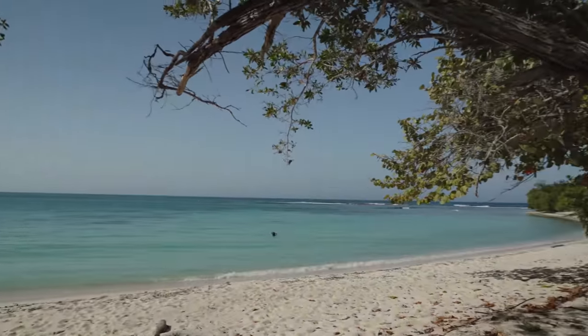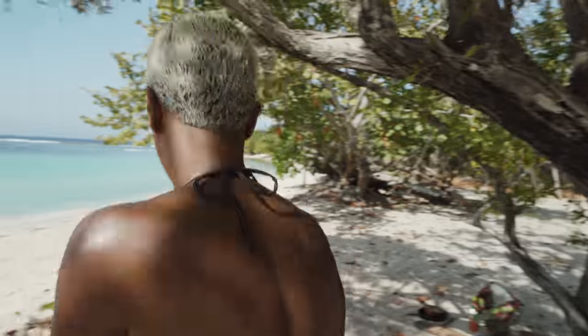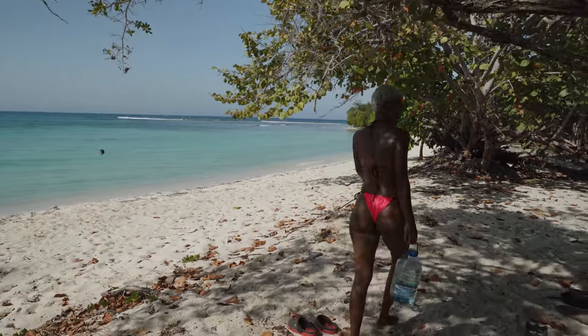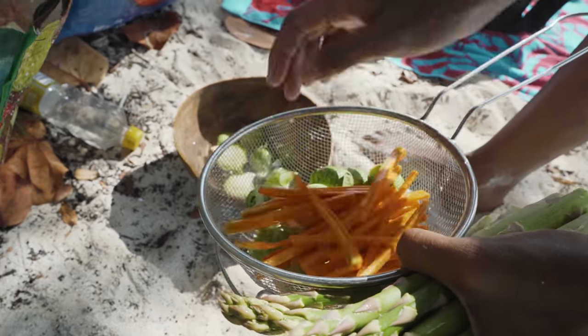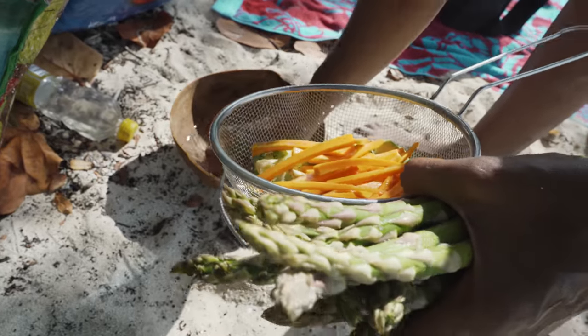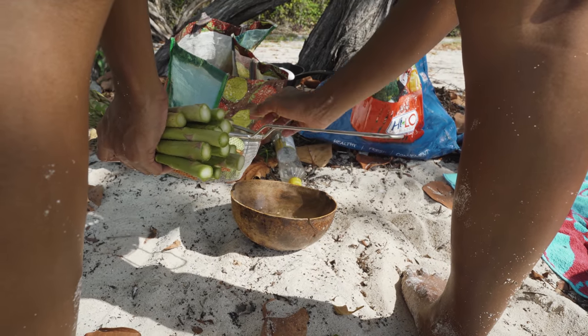What is it in the water? Just the veggies. Oh, yeah. Okay. Cool. That's actually smart, cleaning the strainer for it to dry off. Mm-hmm. I'm going to wash it again.